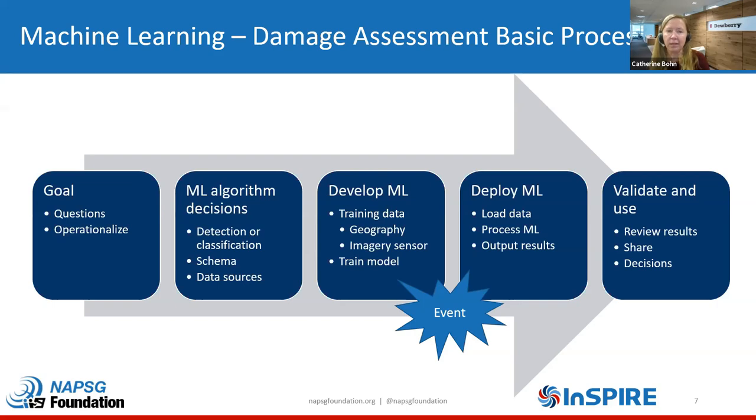Next, you have to think through, what schema are you going to use? Typically, FEMA classifies damages into affected, minor, major, and destroyed. Are you going to want to develop your machine learning algorithm to that schema? And if so, then you want to have the necessary data to support that. Lastly, what data sources are you going to use? If you're going to use classification, what building footprints are you going to use? If you're going to use pre-event imagery, how close was that imagery acquired to the event? So lots of decisions to make on just the algorithm alone, but you're not done yet.